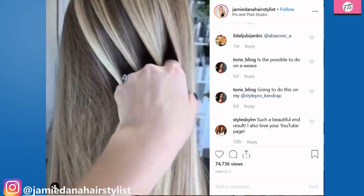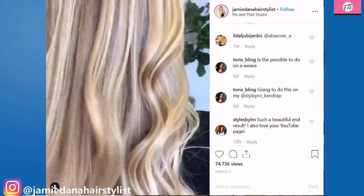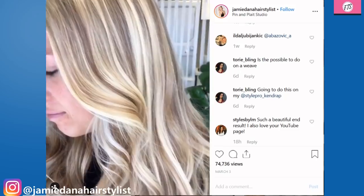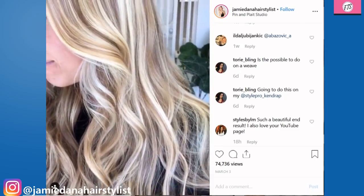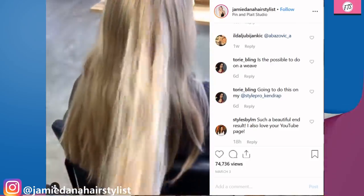I do this throughout the entire head and you guys can see how it adds in so much dimension into the hair. She didn't have a lot of warmth. She didn't have any dimension before, so now she's got these gorgeous pops of blonde with these beautiful lowlights, and I love how this turned out. I wanted to share.